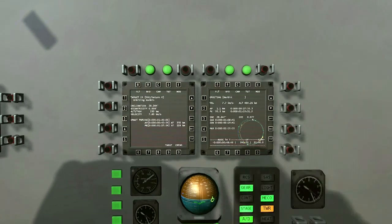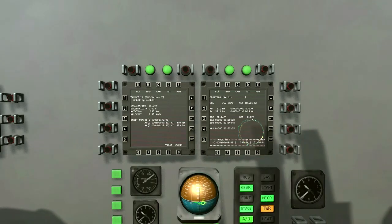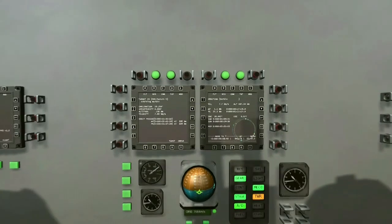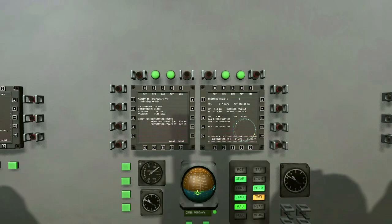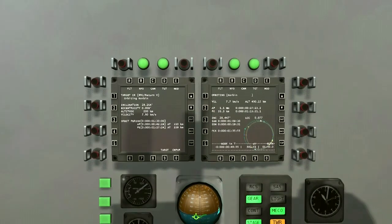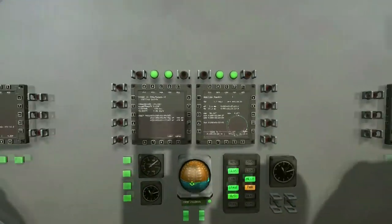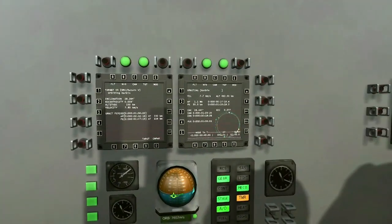Okay, the shuttle is now waiting for apoapsis in order to burn to complete its orbit. It'll be in a very high orbit as specified, and that's fine because it will be a slow orbit and the station is currently behind the shuttle.